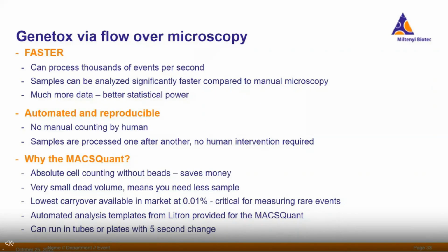So we've written on the slide, it saves money, which is of course true if you're not buying counting beads, but counting beads are also a huge pain to work with. So if you're able to remove those from your assay, then that's really advantageous.